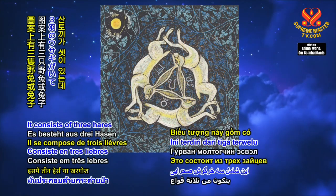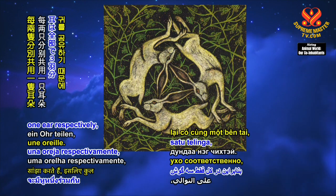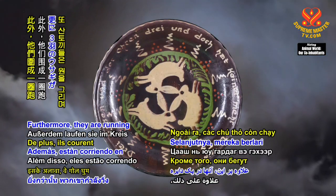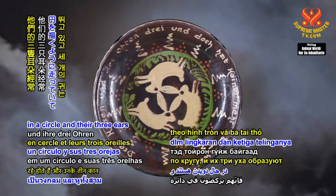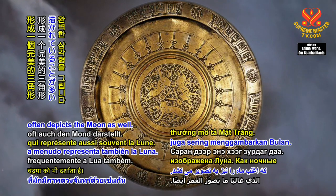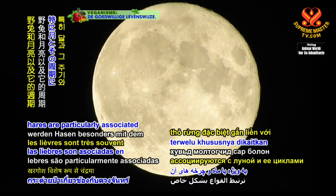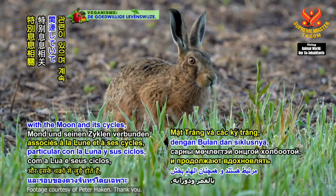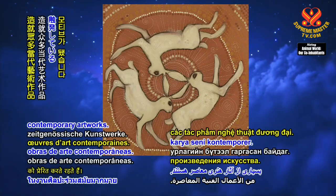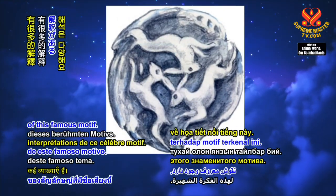It consists of 3 hares or rabbits, with every 2 sharing 1 ear respectively, so only 3 ears in total are pictured. Furthermore, they are running in a circle and their 3 ears form a perfect triangle in the center of the motif that often depicts the moon as well. As nocturnal animals, hares are particularly associated with the moon and its cycles, and continue to inspire numerous contemporary artworks. There are many interpretations of this famous motif.